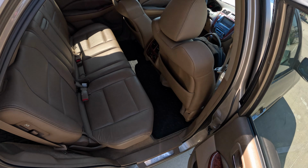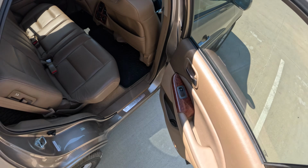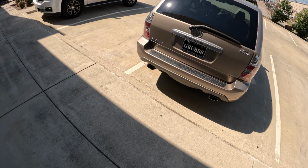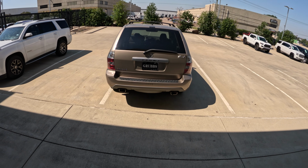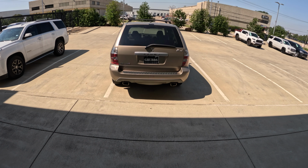Here are the rear seats. AC controls back there, which is nice. This one's in pretty good condition for being 21 years old. I was 3 years old when this car came out, so that's to put it in perspective.